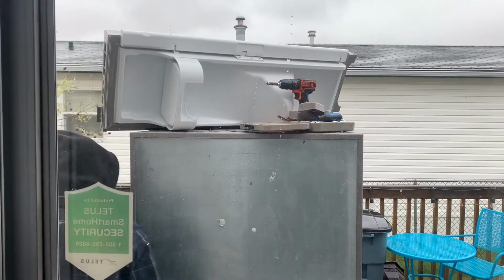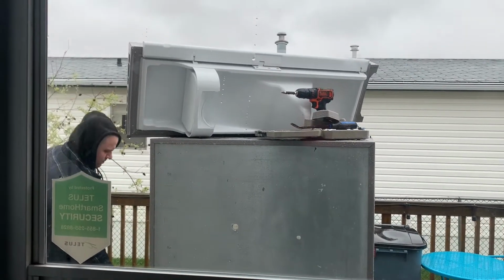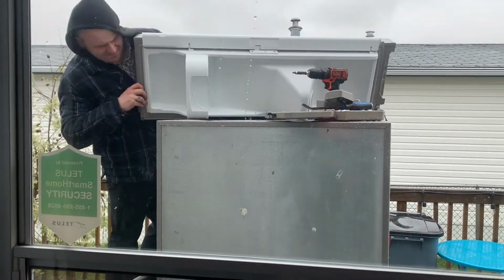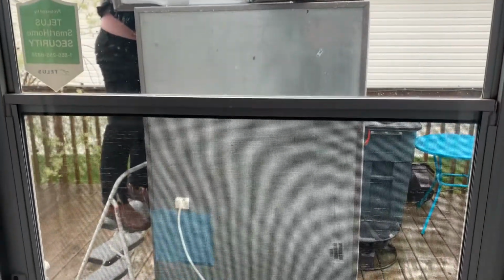So Josh got one of the doors off, which is very good news. Hopefully we can fit it in now. I'm just staying inside to keep warm because it is very cold and rainy out there.